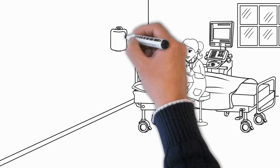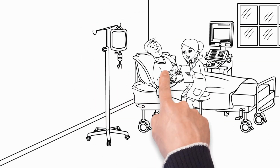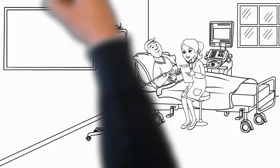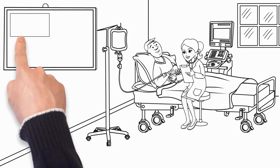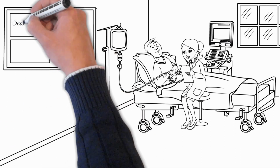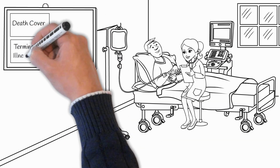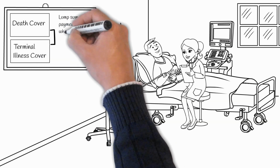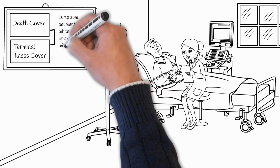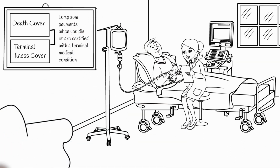Terminal illness is an add-on benefit to death cover, where the date is known and likely to be determined by a specialist. Death cover is when the time of your death, like most of us, is unknown. And terminal illness is the cover when you have been certified by 2 medical practitioners, one being a specialist in the field of your claimed condition, is likely to die within 12 months. It's important to note that other funds have a more generous definition of 24 months, which is consistent with the SIS regulation and definition on terminal medical condition. These are both lump sum payments paid to your super account once your claim is admitted by the insurer.